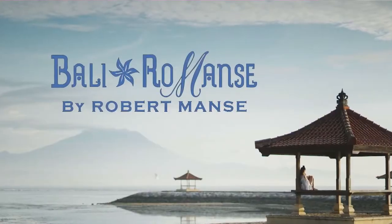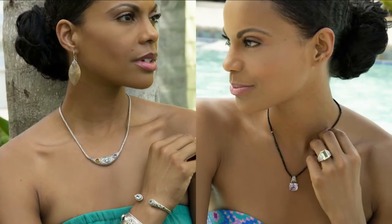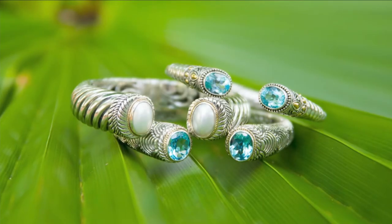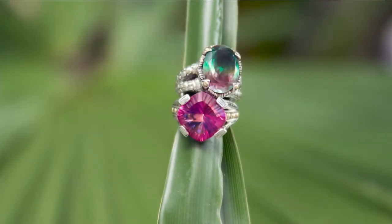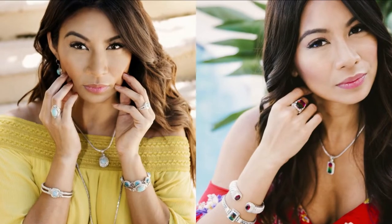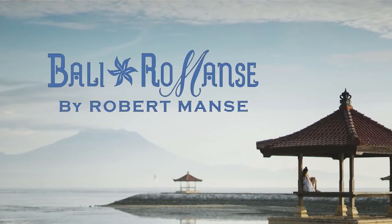Bali Romanse. I mentioned we're going to Bali, and this is what Robert does. He works, and has for many, many years, with the amazingly talented craftsmen in Bali, where every single selection that you see in any design is individually handmade. Not only that, Robert is known to truly pick the most beautiful premium gemstones, and that is what you're gonna find in this collection. It's for everyone. It will take your breath away.